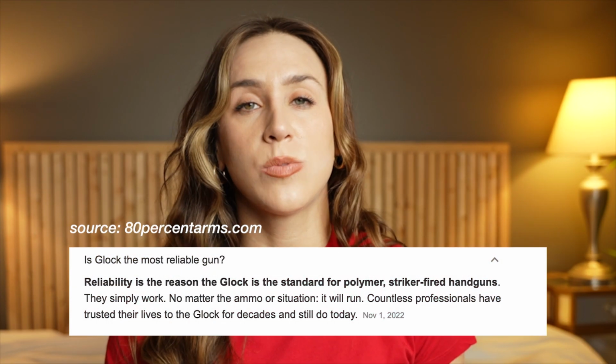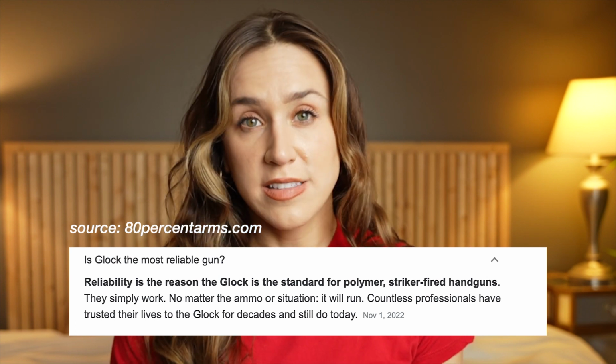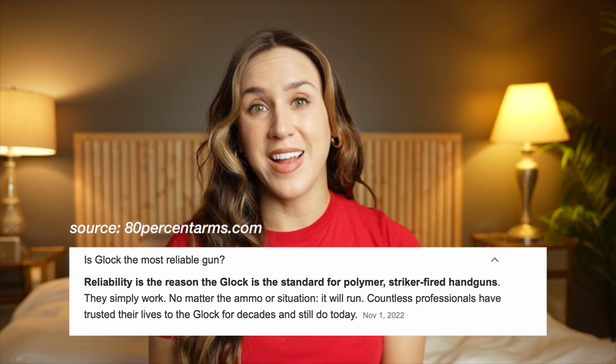Now you could be thinking, okay, well, how do I even really know what brand to get and all of that stuff? All I know is that my husband swears by Glock. Many people seem to believe it's one of the most reliable brands. Apparently, it can be put through a lot and you can still use it. So that's why we're a Glock family.